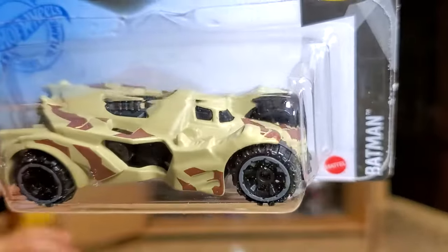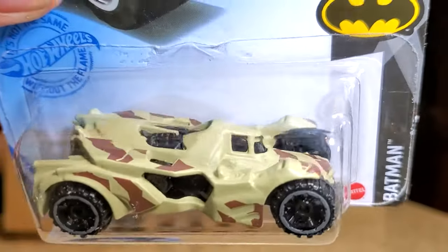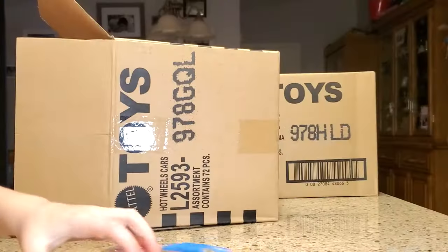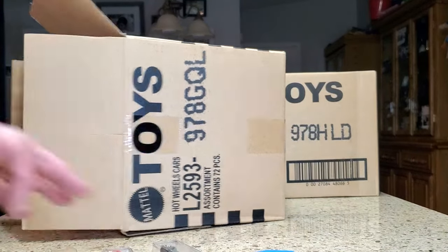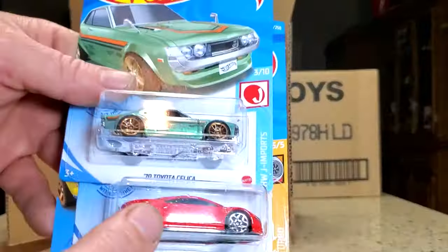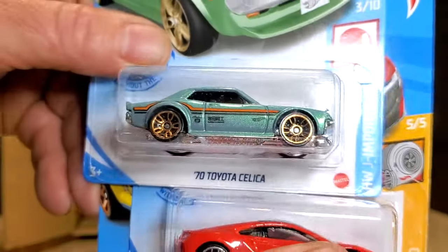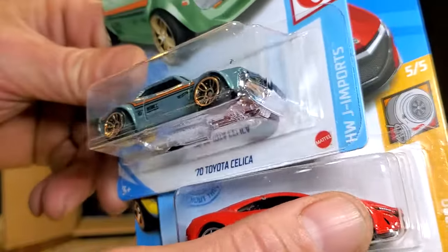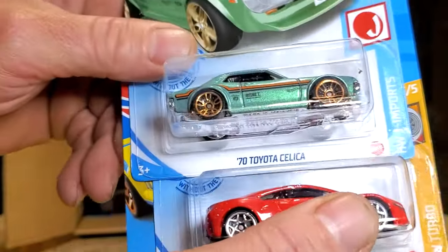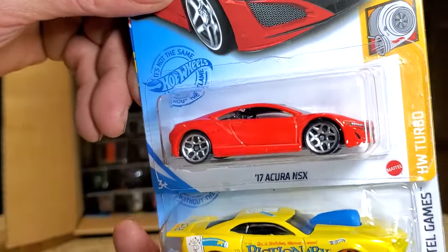And the new color of the Batman Arkham Knight Batmobile. Little desert camo there. Nice. That last one in dark red, and white red. Then we have a 70 Toyota Celica. That's the new color. Oh, no, this is a new... I don't know if that's a new color or a new casting. It's definitely a new casting. It's a good stack. I think that might be a second color. It's a good stack, Daddy. Yep. And then another Acura NSX.